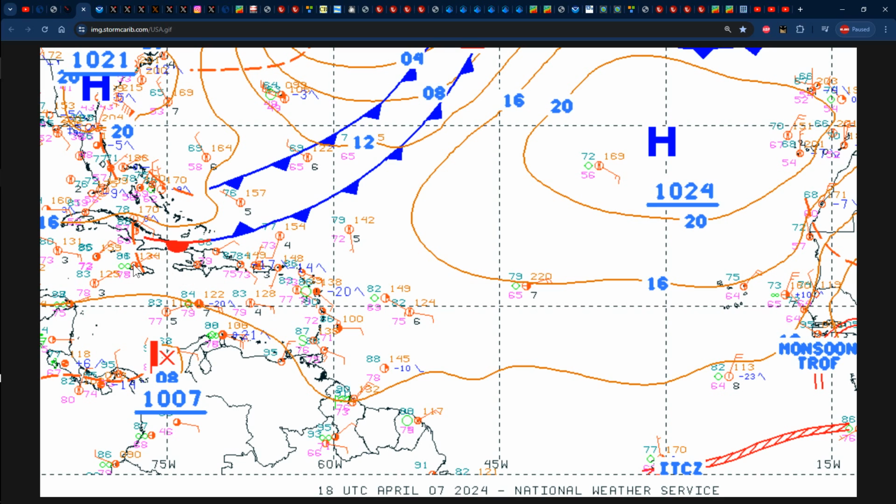And we can also see a trough right there across sections of the Greater Antilles, including Jamaica and Cuba. The trough is represented by the broken red line, and we can also see cold fronts right here to the north of the Caribbean associated with those blue spiked lines.